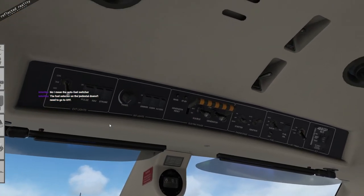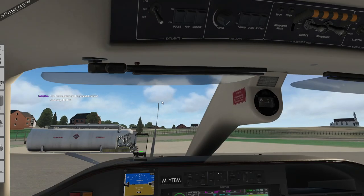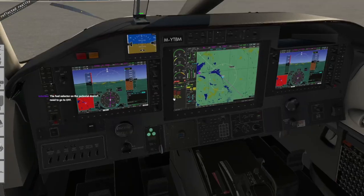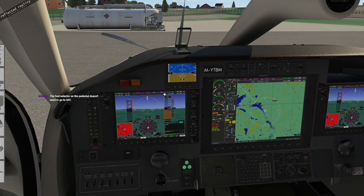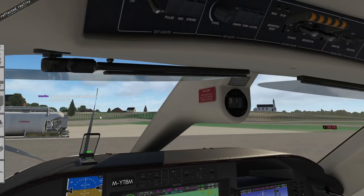Toto gets pilot monitoring for this evening. The fuel selector on the pedestal doesn't need to go off. No, I guess most people just leave it on. That is the separator done, so I'll leave that.